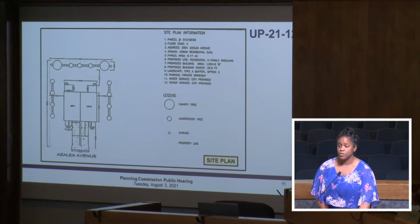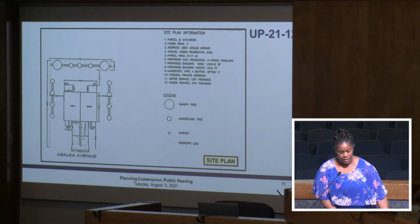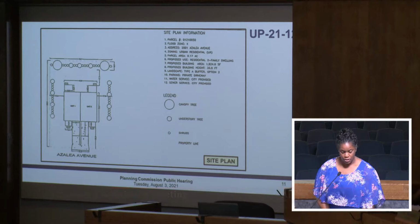This was included in your packet. This was the site plan that was provided by the applicant. The proposed two-family dwelling would be constructed with a building area of 1,824 square feet, a crawl space, and a height not to exceed 36 feet, which is the maximum height allowed within the urban residential UR district. Each unit will have its own two-car, 32-foot-long surface driveway.